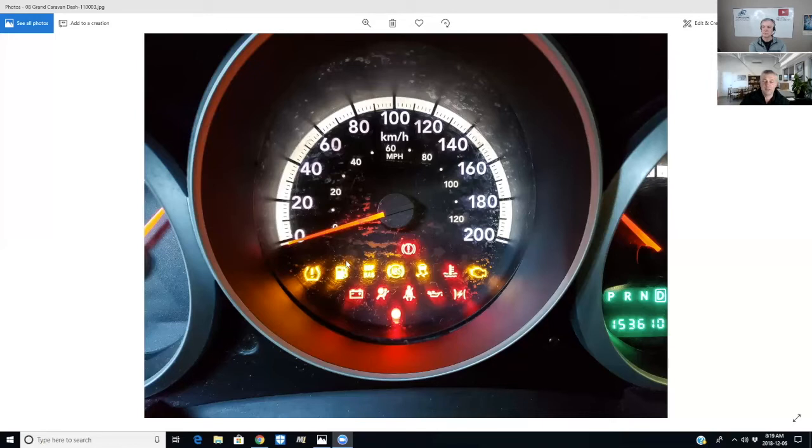Low fuel warning light goes without saying. Put some gas in the vehicle. This one here, unfortunately, the picture's not too clear, but it says ESP-BAS. This is a brake assist system, electronic stability programming. Again, it's like an issue with the traction control stability programming system. This is also a traction control warning light. So if there's an issue with either of these systems, this light will come on and need some service.